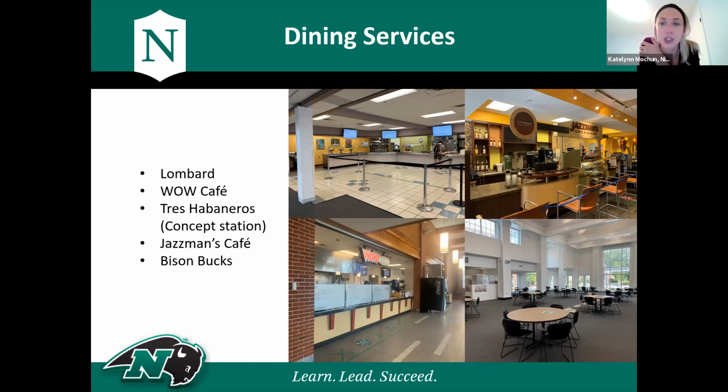We also have additional stations on campus. So we have our Wow Cafe, which is a favorite wing shop in the area. We have Jasmine's, which is almost like your version of a Starbucks coffee shop. And then we also have Tres Habaneros, which sometimes is like a Chipotle style concept station, but the stations rotate. So this week, for example, it's more of like a Panera style, like paninis and soup. Last week, it was like a waffles and pancake bar. So it's a little bit of everything.